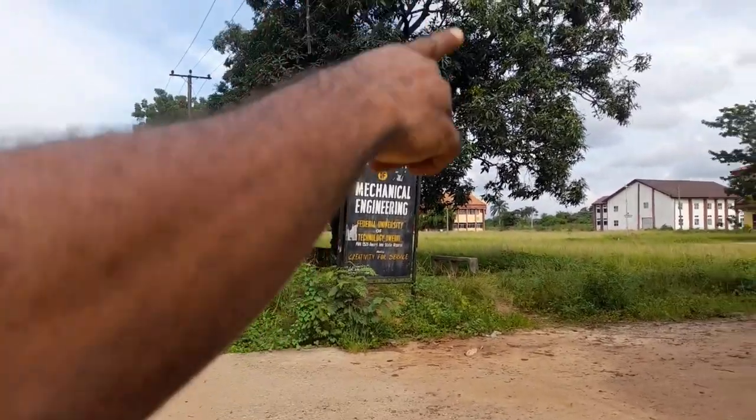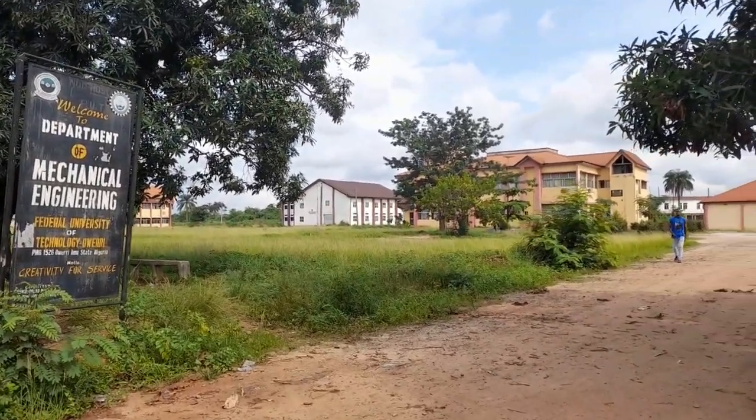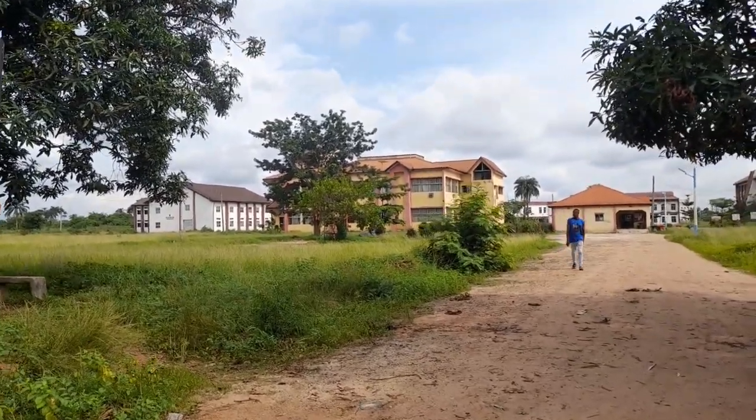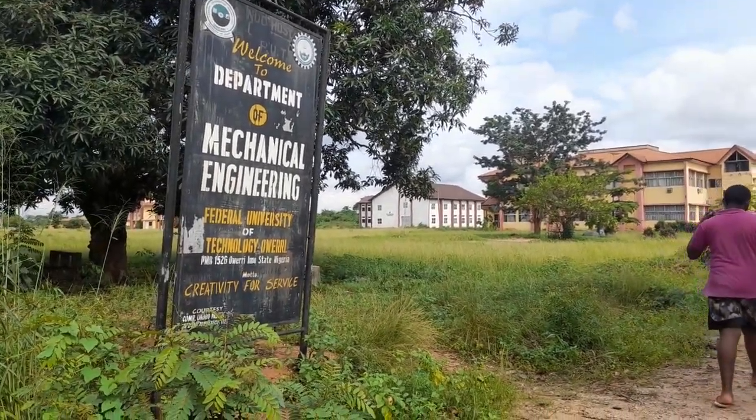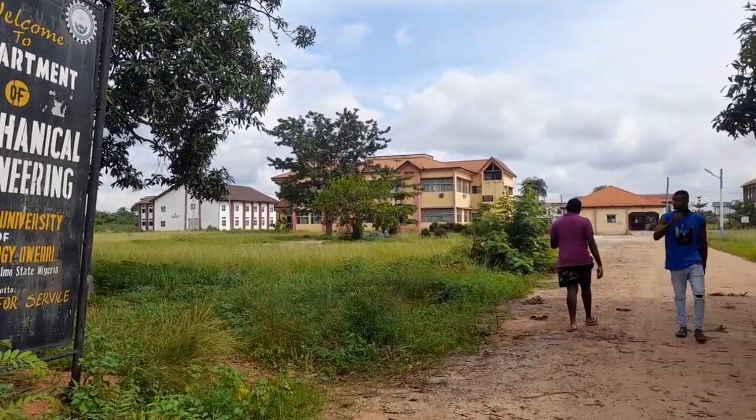So that's the mechanical building. That's the Department of Mechanical Engineering. That's the building, you can see the sign. And over there is where they also receive their lectures.